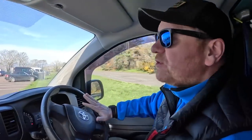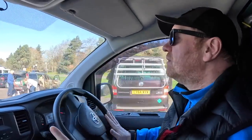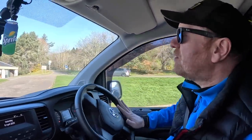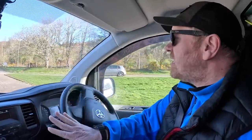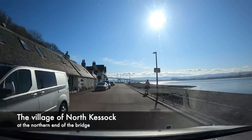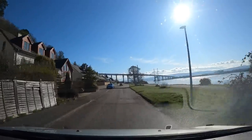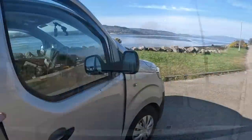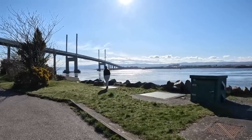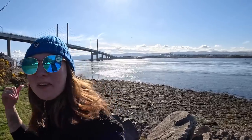Right, we should try and get a wee bit closer to the bridge and maybe get a view of it like it's got on the banknote. That'd be pretty cool. We just need to work out how to get down there. We don't really have time to walk because we've got a lot to do today, so we'll try and drive down there if we can. Hey, that's quite cool, isn't it? Looks pretty cool from here, yeah. Hey, let's go down there.